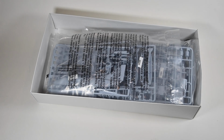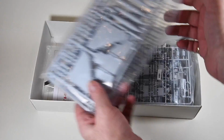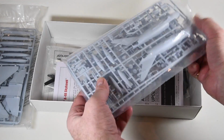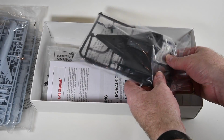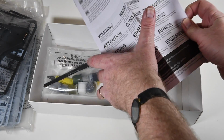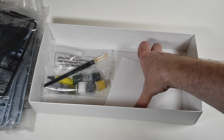There are a couple of plastic bags of parts. This one contains the A4 Skyhawk, while this other one is for the MiG-17F. There is a stand if you're going to display them together, but I'm doing them separately, so I won't need this. Then we have the instructions.